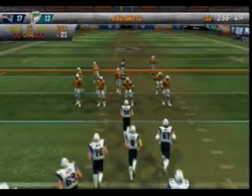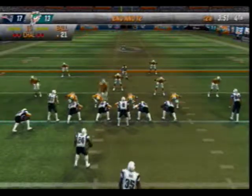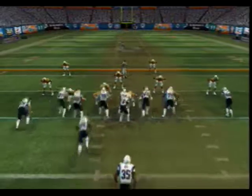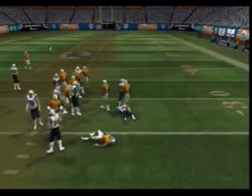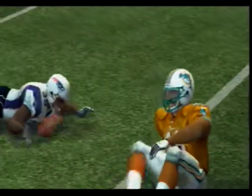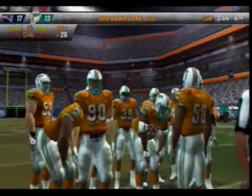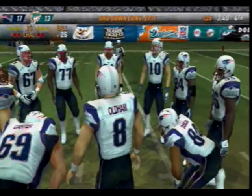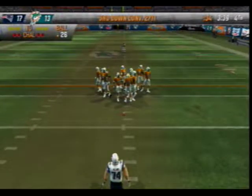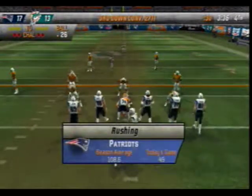Ball on their own 21. Ball on the 21-yard line. Let's go, keep the throttle down. The Dolphins come out in a 4-3. Hand it off to the back. Williams comes up to make the play at the 26. So that play goes for about six. Third and six. Ball on the 26-yard line.